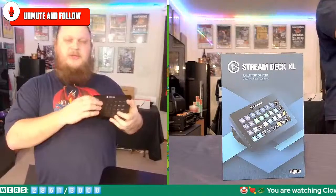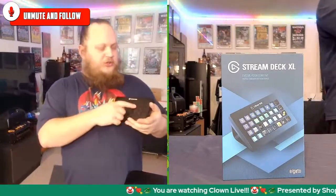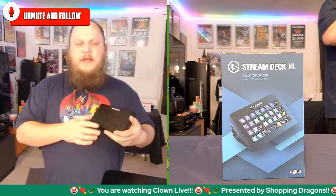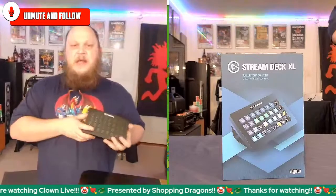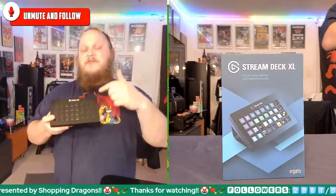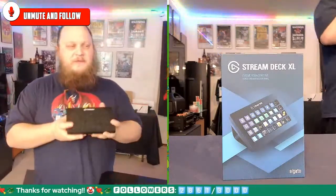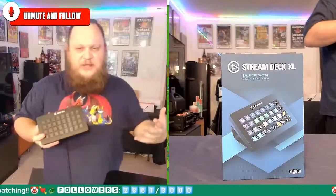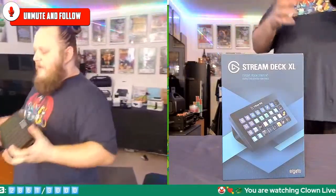Now, not only can you use these to execute actions on your computer, but you can also use some of these to monitor different things like CPU temperatures or GPU temperatures or RAM speeds. You can set up a widget so that you press it and it does a speed test and gives you back your upload and download speed. You can monitor weather on these. Of course, you can make it look like the Matrix and all that. The Elgato Stream Deck truly does a lot of amazing things.